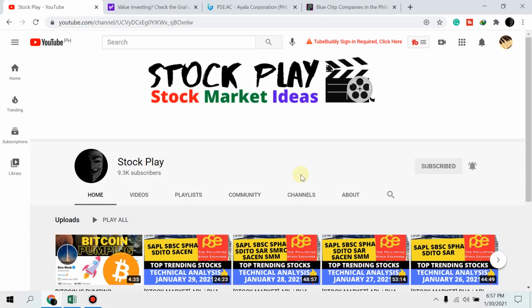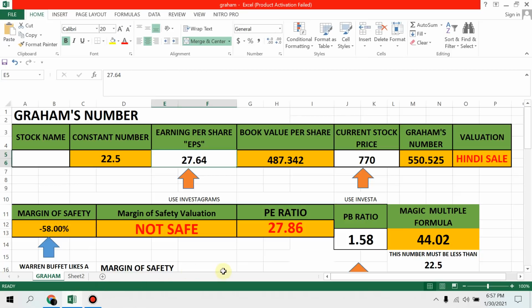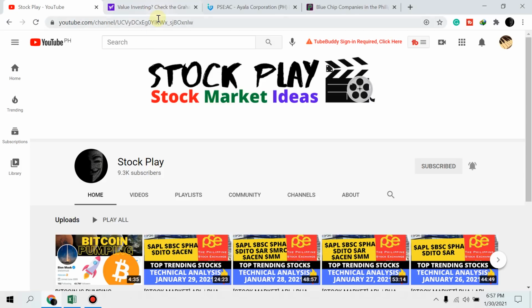Ayan. So syempre guys, meron po ako ditong spreadsheet. Sa pag-evaluate kasi ng mga stock through fundamental, marami po tayong ginagamit dyan. So ang one way nga is using Graham's number. So ano nga ba si Graham number or si Graham's number?